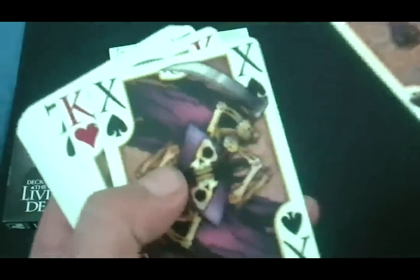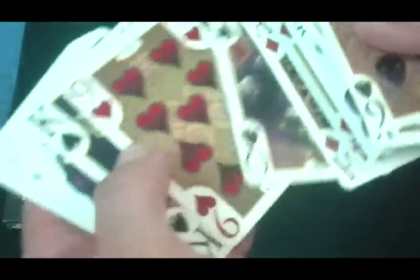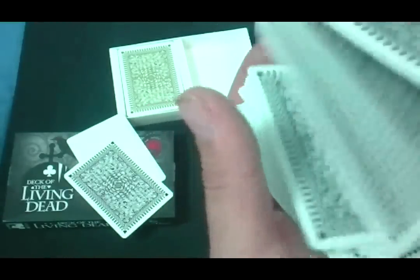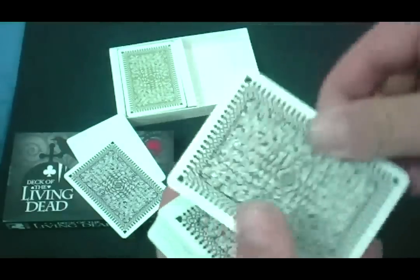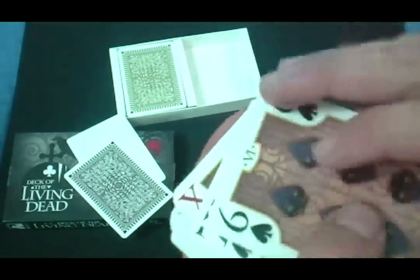There's 60 cards. There's 4 bonus X cards, or in this case they're called Reapers. The jokers are pretty nice. All the aces are custom. All the cards are custom. You definitely wouldn't see anything like this from the USPCC. The back design, I think, maybe lacks a little bit, because you look at the faces of the cards, and they kind of pop somewhat. They're very colorful, very cartoony. But then you look at the back design, it's kind of like, okay.